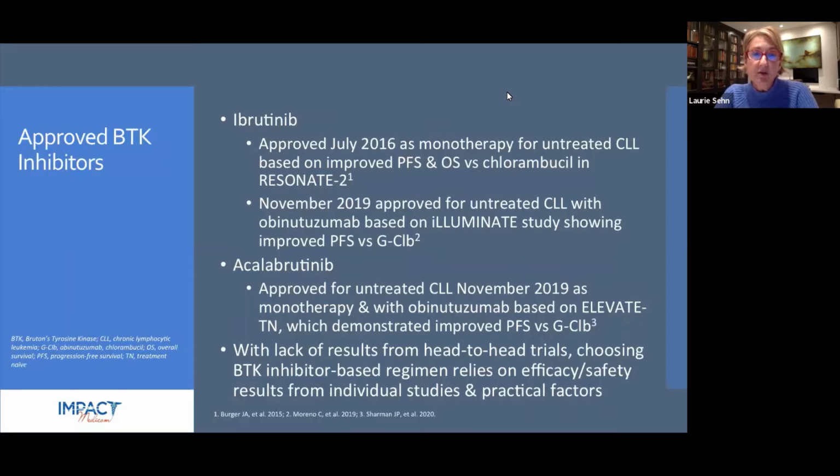So ibrutinib was first approved in July of 2016 as monotherapy for untreated CLL based on a demonstration of improved progression-free and overall survival versus chlorambucil in the RESONATE-2 trial. Subsequently, in November of 2019, it was approved for untreated CLL with obinutuzumab based on the ILLUMINATE study showing an improvement in progression-free survival compared with obinutuzumab and chlorambucil.